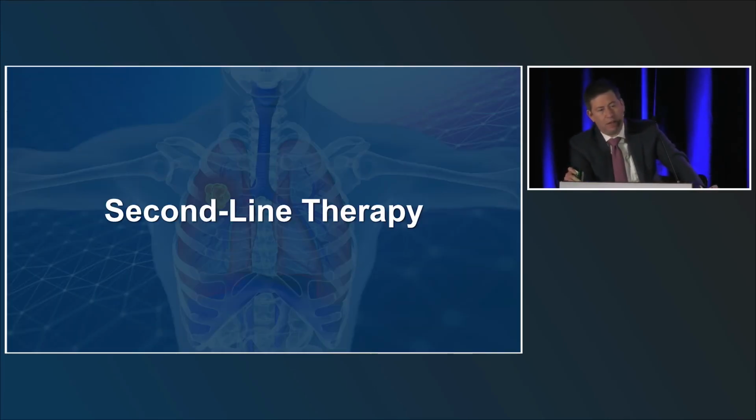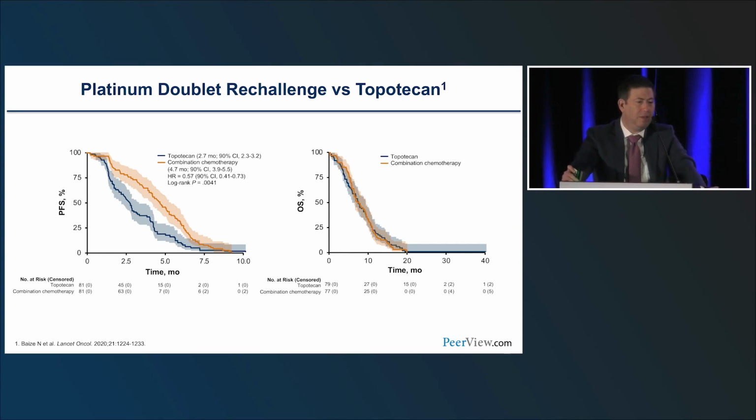So I'll kick us off in this. So platinum doublet re-challenge versus Topotecan. This was a study, in fairness, in patients with a chemotherapy-free interval of at least 3 months. And in Europe, that's more common, whereas in the U.S., we tend to use 6-month chemotherapy-free interval as a time point where we would then give platinum doublet re-challenge. So in this platinum doublet versus Topotecan, you can see the progression-free survival looked a little better with platinum doublet, although overall survival was really no different between the two.